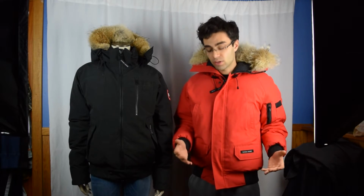Compare that with the Chilliwack jacket. The Chilliwack feels just like it's tailored to my body. It fits like a glove. It feels comfortable. It feels lightweight. I'm not really reminded when I'm wearing it that I'm wearing a heavy duty coat. And it also just gives me full range of motion. And the Borden, like I said, feels a little more restrictive. So that's a huge thing in my opinion when it comes to coats.